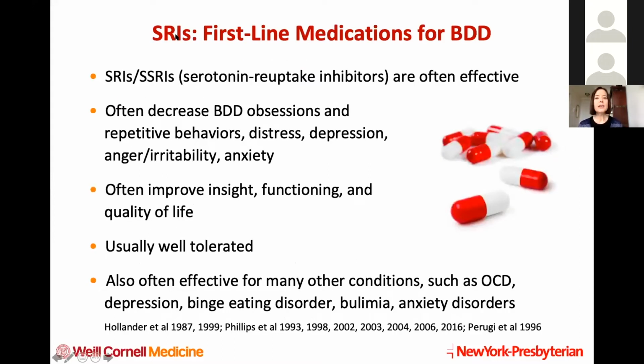So the SRIs are the first-line medications for BDD, sometimes called SRIs, sometimes called SSRIs. These are abbreviations for serotonin reuptake inhibitors. Some of them are selective serotonin reuptake inhibitors. They're often effective. And when they work, they decrease BDD obsessions. They give people more control over their thinking. The intrusive negative BDD thoughts like I'm ugly or people are laughing at me just don't come into the person's mind as often, and it's easier to redirect their attention to other, less distressing thoughts.